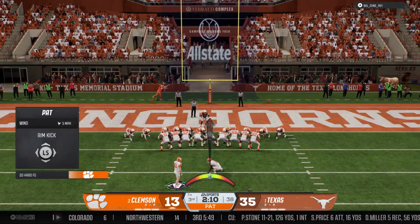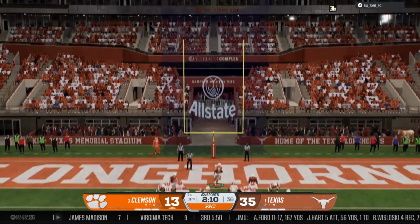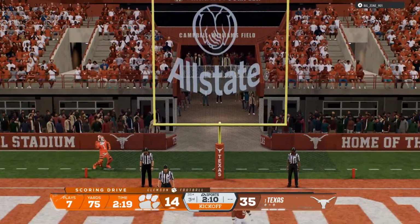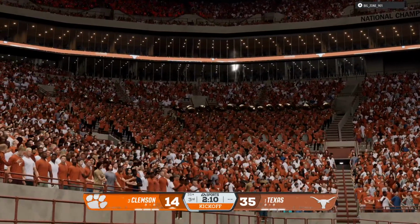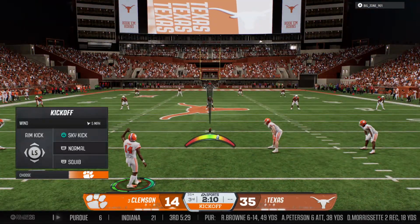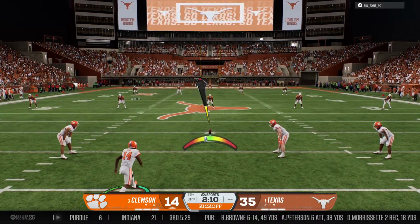Well, I know they're still trailing, but that score is a great first step in trying to break down this lead. You don't want to leave it all to the 4th quarter when the pressure really intensifies and you have limited time. Extra point knocked right down the middle. Clemson, 14.